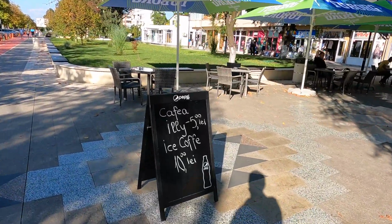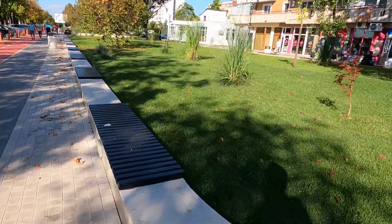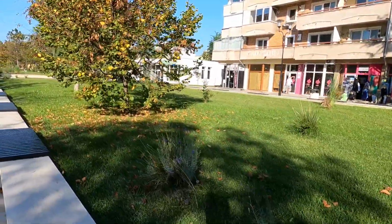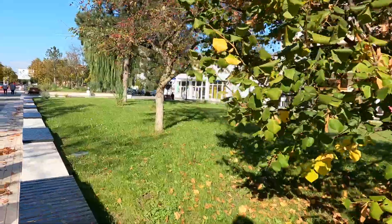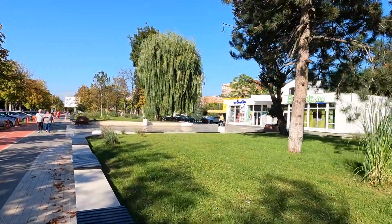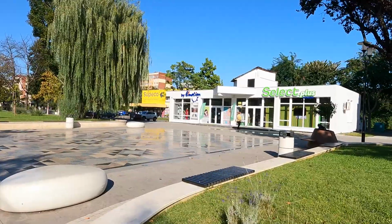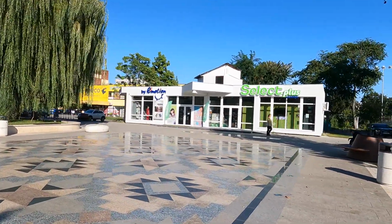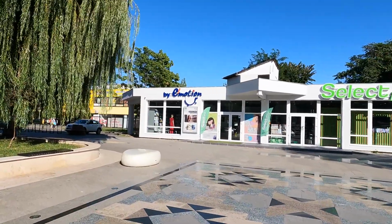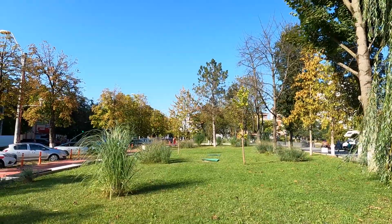You get a coffee for about €1, iced coffee for €2. A lot of seating areas down here, these benches. Little green space in the center. It's really neat. At nighttime it lights up a little bit. Through the course of the promenade, there's like fluorescent lighting, things such as that. Select Plus, it's kind of like a personal item store. You can get like shampoo. Oh, I'm sorry, not Select Plus, but the one next to it, by Emotion. Shampoos, deodorants, similar things.